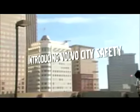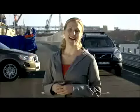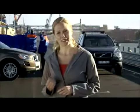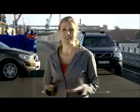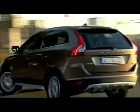Volvo is a name that evokes images of quality, beautiful design, environmental care and of course safety. It is a company that has invented and perfected many of the standard safety features found in every modern car, such as the 3-point safety belt. City Safety is a support feature designed to help drivers avoid collisions when driving in slow-moving, heavy traffic. The XC60 is the world's first vehicle to come with this feature as standard.